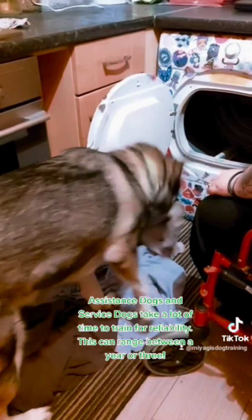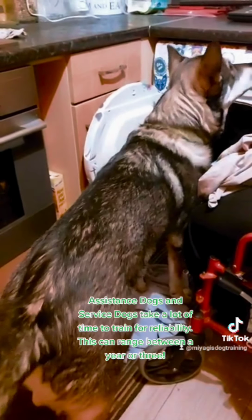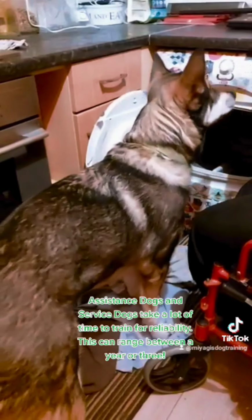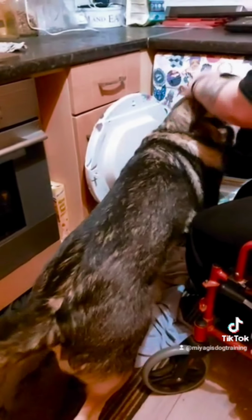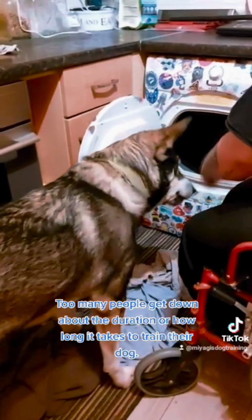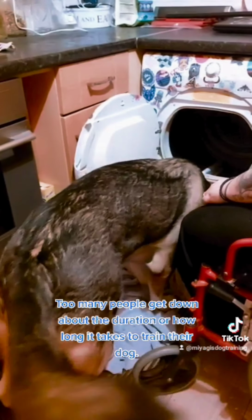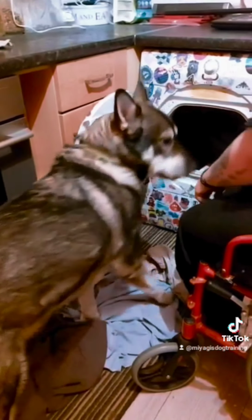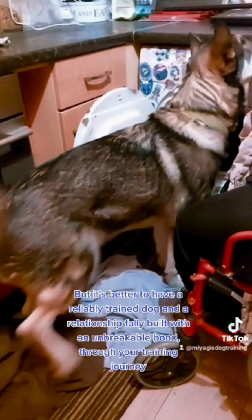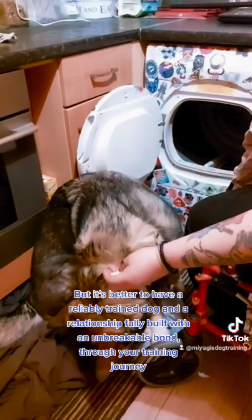Assistance dogs and service dogs take a lot of time to train for reliability. Good job. This can range between a year or 3. Good, very good. You're so clever. Too many people get down about the duration or how long it takes to train their dog. Take it. But it's better to have a reliably trained dog and a relationship fully built with an unbreakable bond through your training journey.